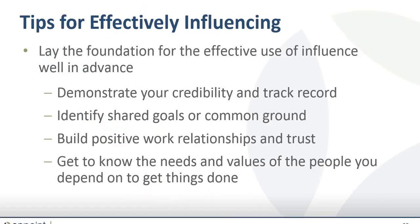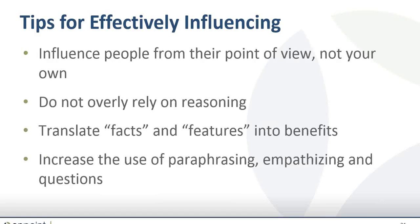One is that it's important to lay the foundation well in advance for the effective use of influence. Influence is not a single point event, and if you wait for the moment when you need to establish credibility, identify shared goals, to try to put those in place, it could really be a bit too late. In all your interactions, every day and every way as you engage with people, you are laying the foundation to be able to influence people effectively. So you're demonstrating your credibility, you're getting to know their needs and values, you're building trust and positive relationships, so you have a wider foundation where you can use a range of tactics and not have to be overly reliant on rational persuasion.